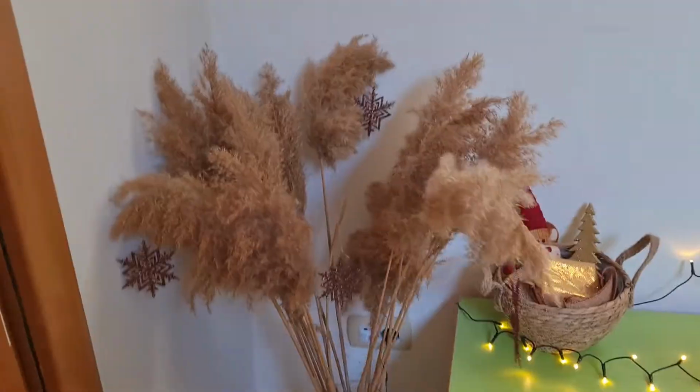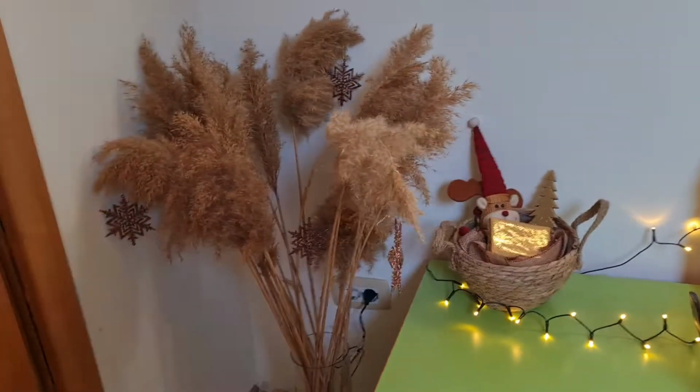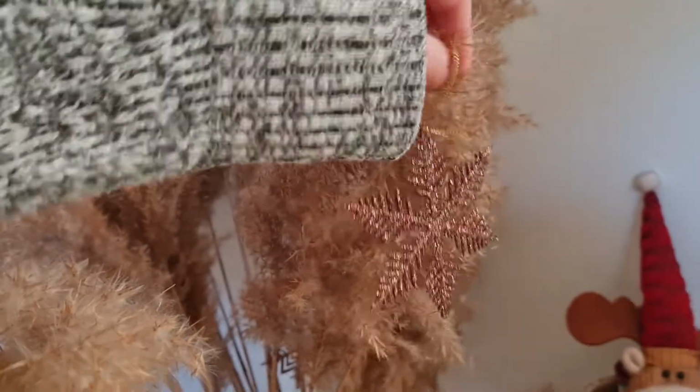I just took this random vase from downstairs. It was just hidden in a corner, and to make it look Christmassy, we are going to add, you know, Christmas tree decorations. Great hack.